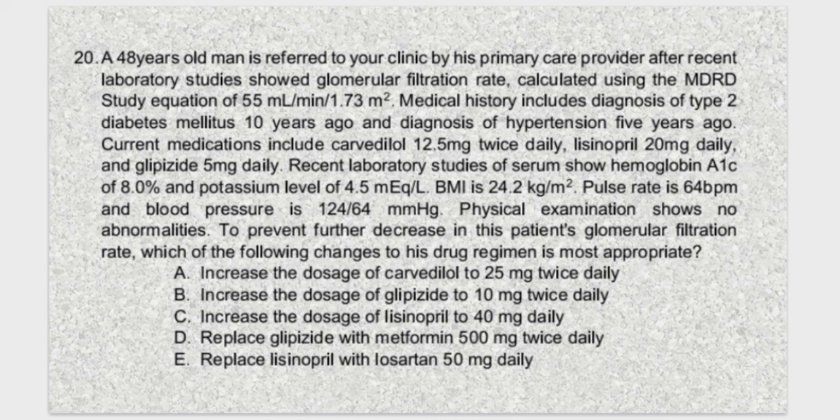Body mass index is 24.2 kg per meter squared, normal. Pulse rate is 64 beats per minute, reduced, and blood pressure is 124/64, normal. Physical examination shows no abnormalities. To prevent further decrease in this patient's glomerular filtration rate, which of the following changes to his drug regimen is most appropriate? The answer is B.